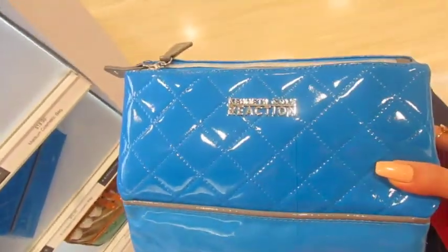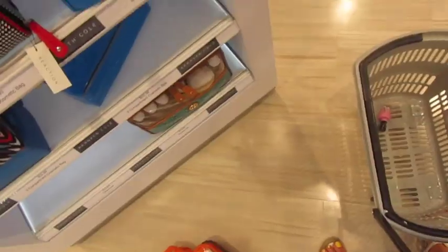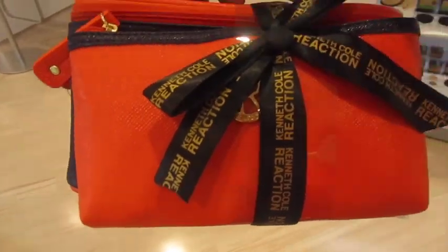I need a new makeup bag and I cannot make up my mind between this one, the blue one, or this one. We went to Rite Aid looking for games and we left with like $100 worth of crap.